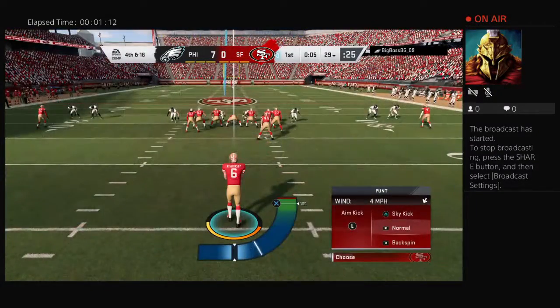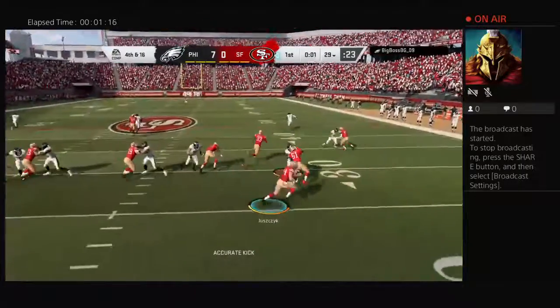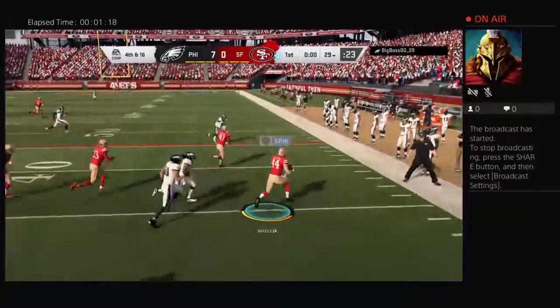Yeah, how about that? You get your points on the opening drive. And look at this. Another fake.